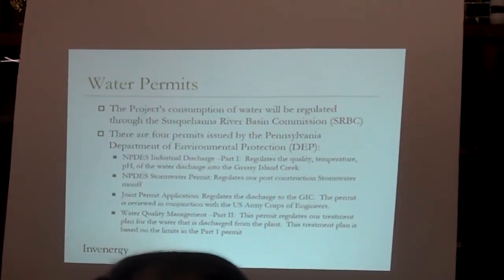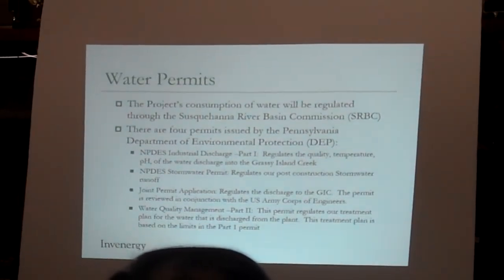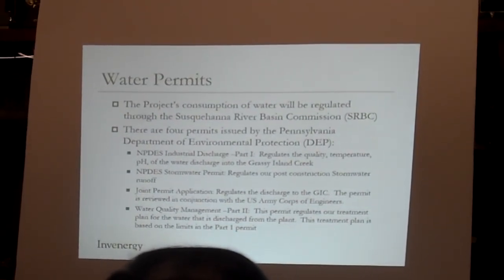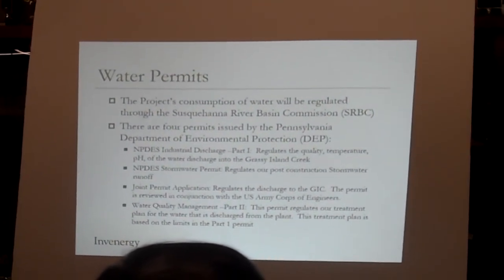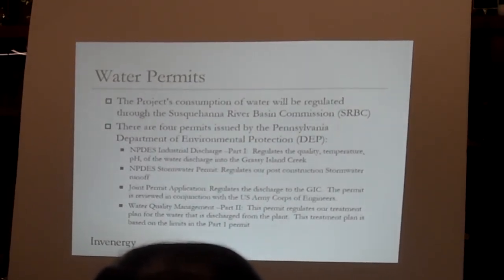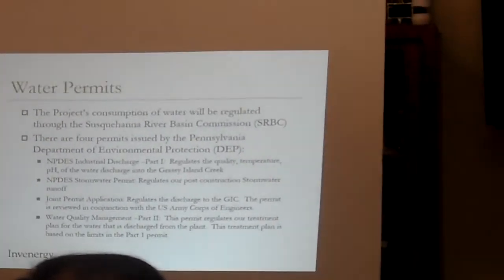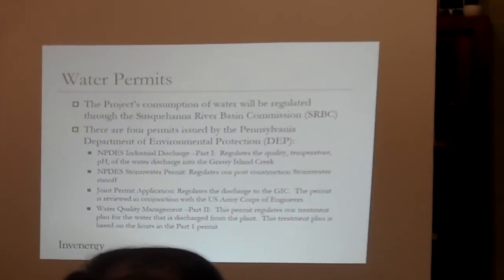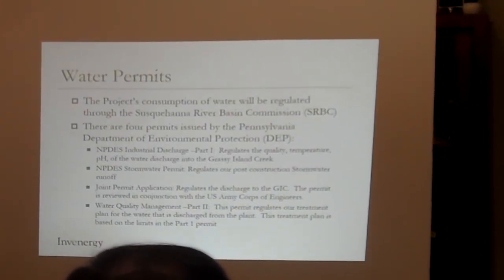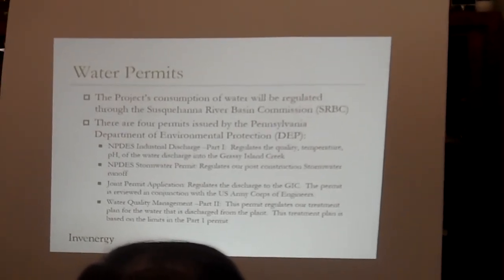So just as a quick summary, there are 4 permits that we've applied to with the DEP relative to water. There's the NPDES Industrial Discharge Permit, and that's the key permit that would regulate quality and temperature of any water discharges. There's an NPDES Stormwater Permit, which addresses stormwater issues on the site, stormwater controls so that you control for flooding, runoff, things like that from any industrial site that would be built.